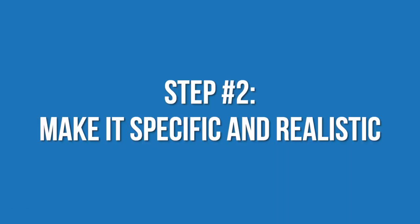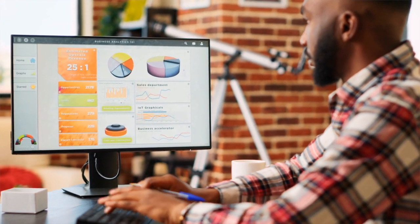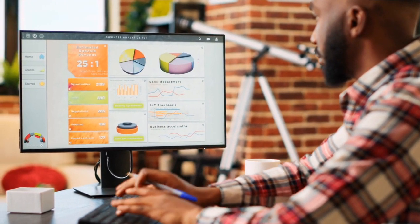Second, make it specific and realistic. Your objective needs to be clear and achievable based on the stage of the sales process and the client's readiness. For example, instead of saying, I want them to be interested in our product, say, I want them to agree to attend a product demo next week. A specific objective is measurable, so you know whether or not you achieved it by the end of the meeting.